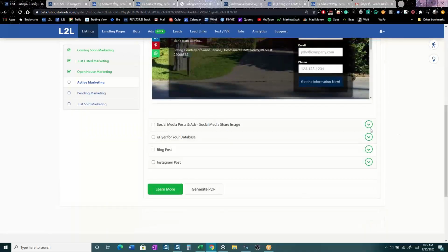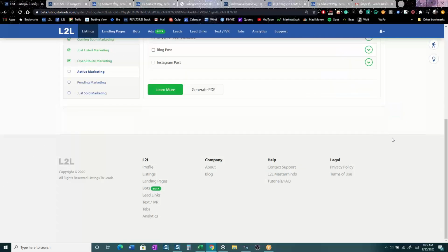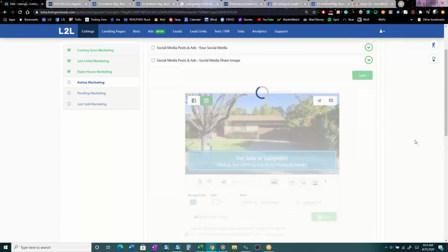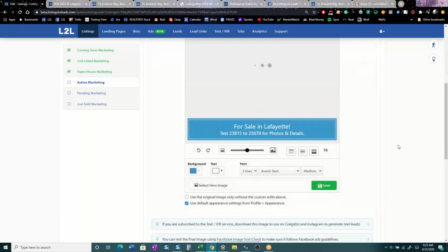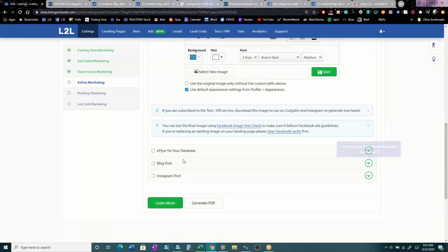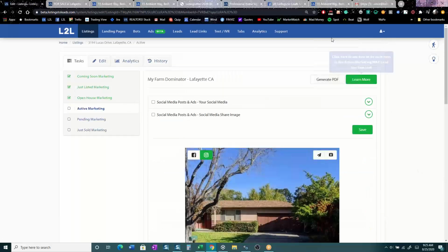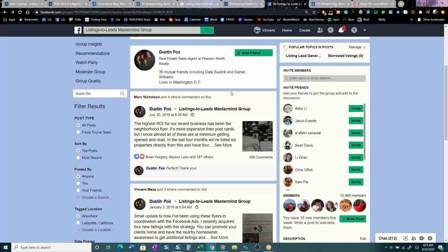There's a social media share if you want to push something on Instagram. And then Instagram kind of looks like that. And an e-flyer for your database. If you got blogs, you can do that too. So that's kind of a big deal.